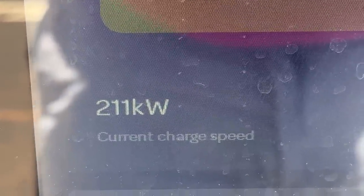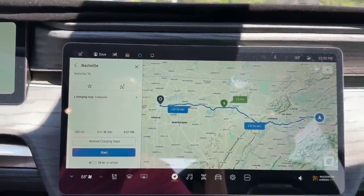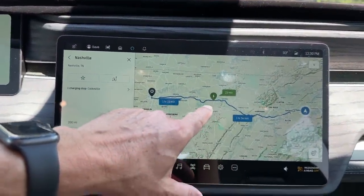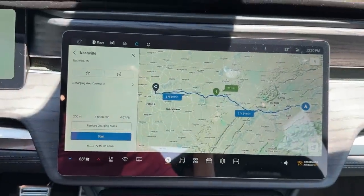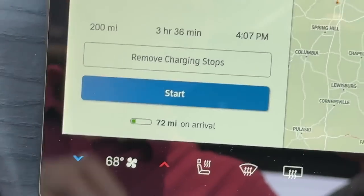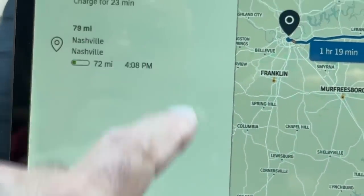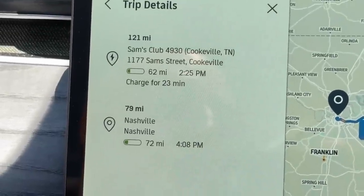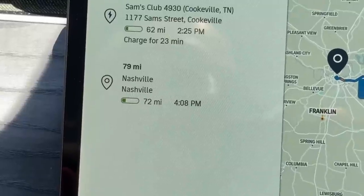Okay, hold that. Don't give up. We're getting there now. I redid the nav here to take us all the way to Cookeville. Don't need to stop on the other side of Knoxville. That's the EA that's halfway broken all the time. It says 72 miles on arrival, right? Well, but that's not the case. It's really 62 miles on arrival at my next charge stop, and it's 72 on arrival in Nashville.